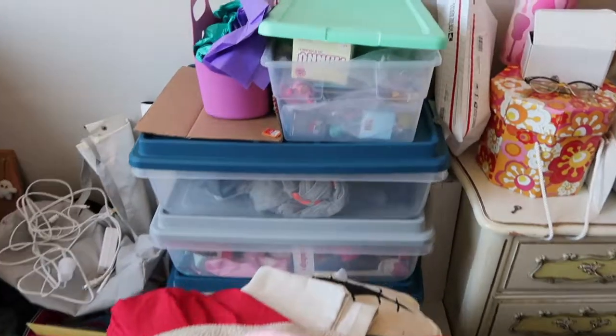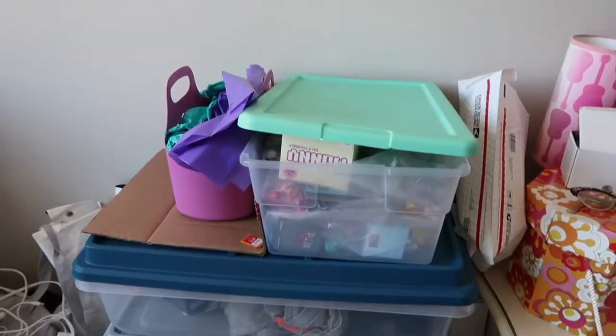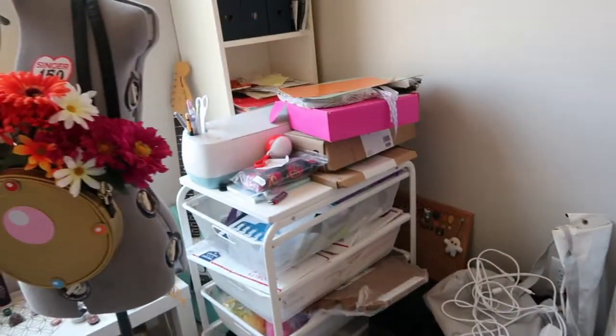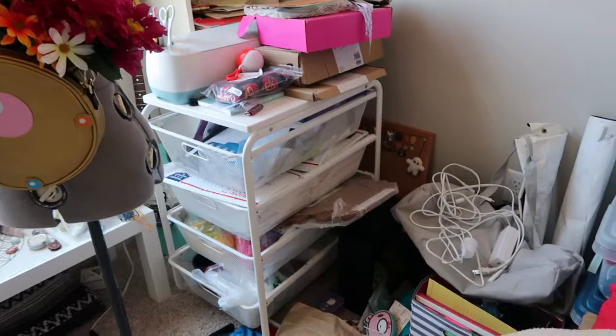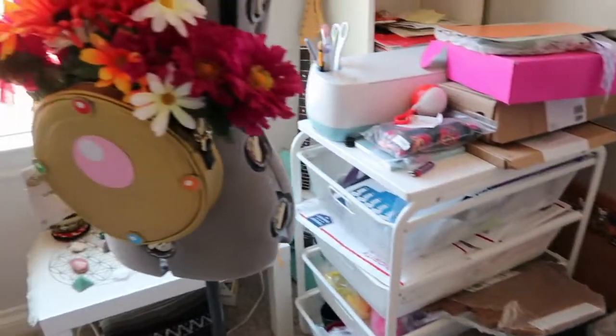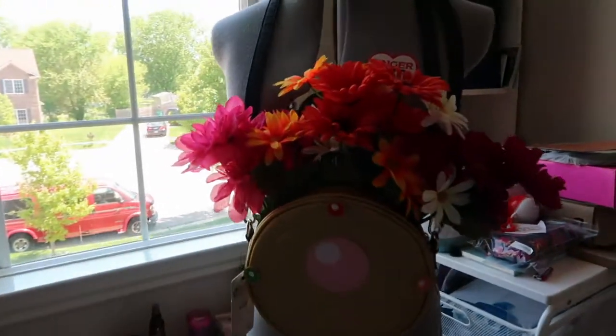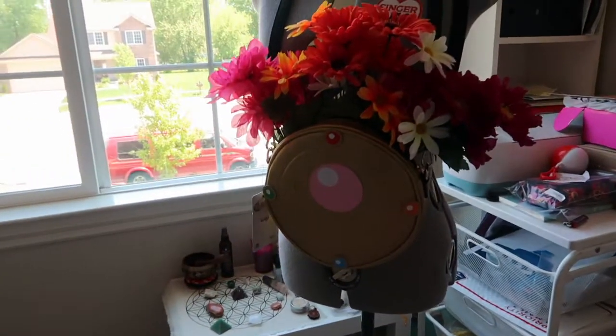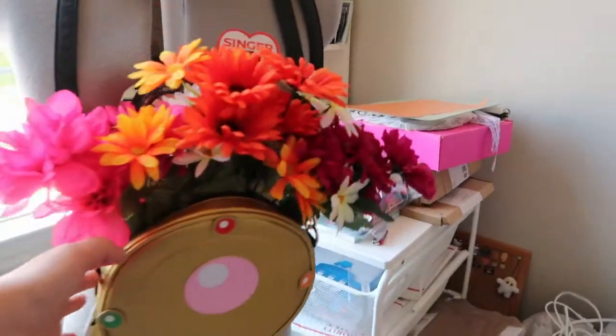Yeah, so it's a mess. There is a bin full of collectibles and things that I am sorting through and figuring out what I'm keeping and getting rid of. That was my kind of mailer unit for when I was in direct sales. My cute little Sailor Moon purse that I got from Hot Topic. I love it. I'm going to hang this on the wall when I'm not using it because I love this idea of it holding all these flowers.